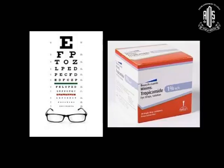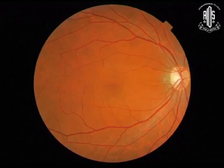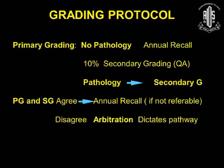What happens on the screening visit? We check the vision and put in dilating drops. Then we take 2 pictures. One is centered on the macula, and the other is centered on the optic disc. So basically we're taking 30 degrees. After the screening is done, we grade those photographs.